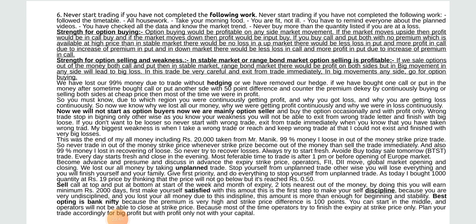We have lost our 99% money due to trading without hedging, or because we removed our hedge. If we have bought one call or put in the money, and after some time bought a call or put on the other side with 50 points difference, and countered the premium decay by continuously buying or selling both sides at a cheap price, then most of the time we were in profit.